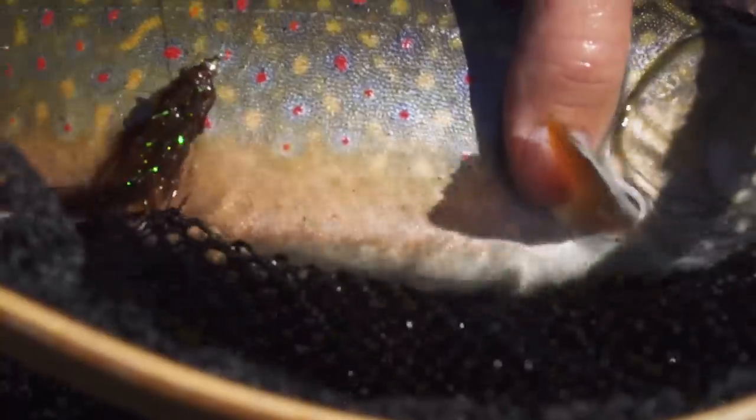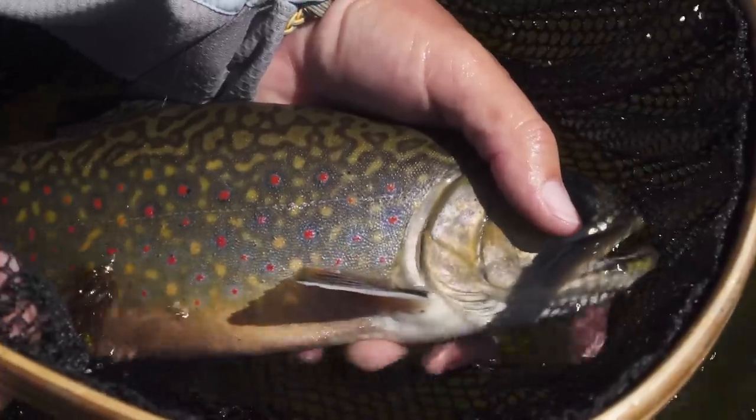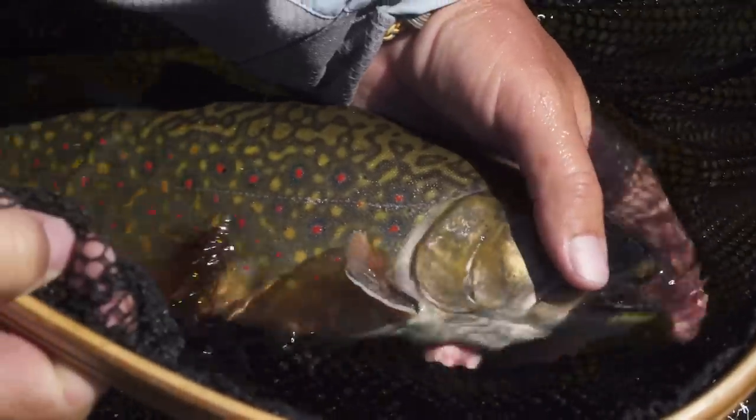They're beautifully colored up for this time of year. Look at the orange on its belly. And those spots with the blue halos on them are unmistakable. That's what makes these fish so absolutely special to me.